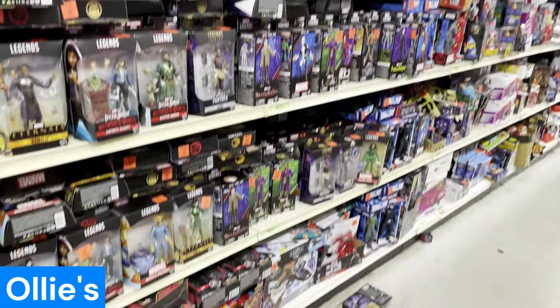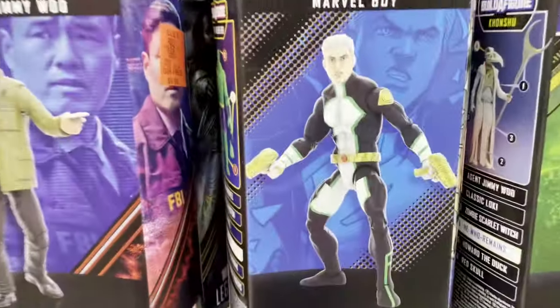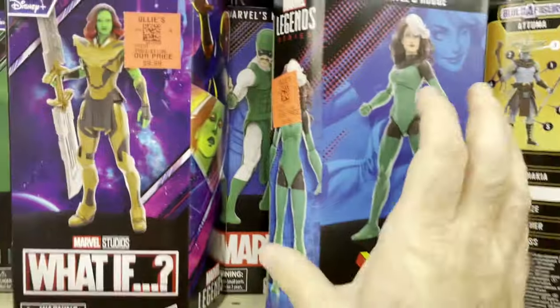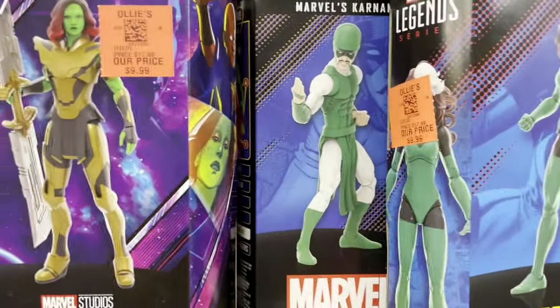Ollie's here. So a lot of Marvel Legends and Marvel characters got in. Some new ones like Speedball here. Got the Eternals and Doctor Strange stuff as always. Got Marvel Boy, which is new. Kang's back in. Ant-Man is kind of new. Got the What Ifs, it's Rogue I haven't seen before. Karnak is back there. So a couple new Marvel figures.